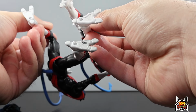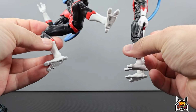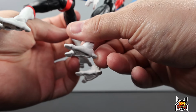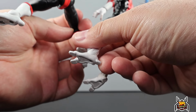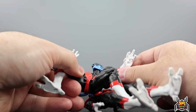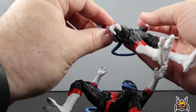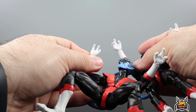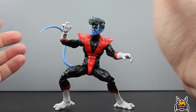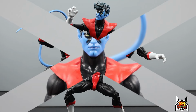Yeah, I would say the hands... No, they're definitely different. They're very similar, so maybe they made some differences on how the imprint of the bottom looks. But I would say that they're actually different. The hands themselves... Are the hands different? The hands are probably the same. Yeah, I just don't see them going through the hassle of sculpting new... No, the hands are different, actually. So, it's just the torso piece and the tail that's actually going to be the same. So that's pretty cool. So let's get in for a closer look at Nightcrawler.